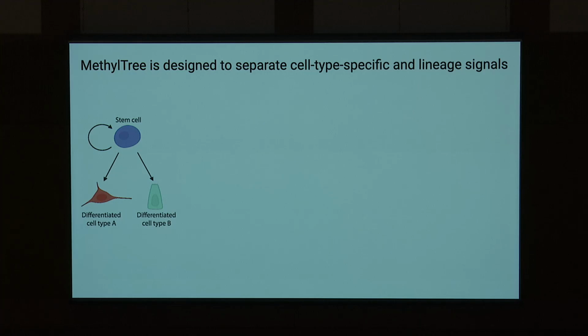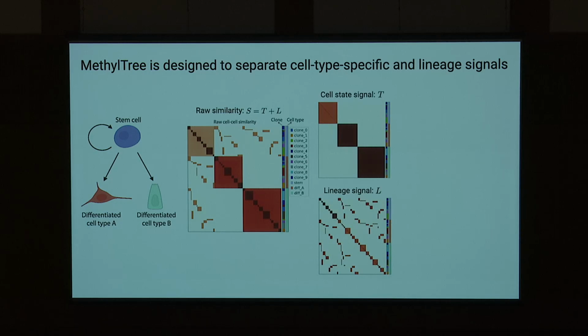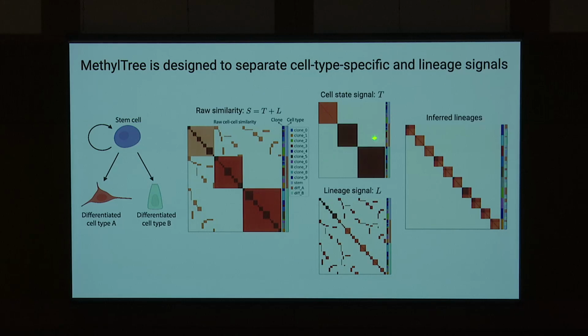And to solve the second challenge, this is the similarity matrix for simulated data. You can see that because of the cell differentiation, you have a lot of signatures. The first column is the clone identity, and the second column is the cell type identity. You can see that in this simulated data, the cells are completely separated by the cell type identity. We developed a method to separate the cell type signal and the lineage signal. After subtracting the cell type signal, we can correctly reconstruct entire lineage histories in this simulated data.